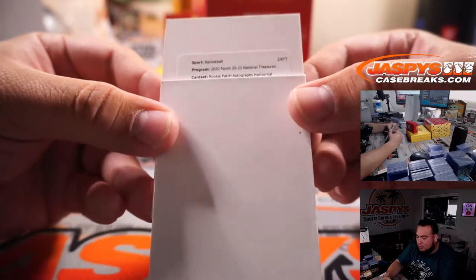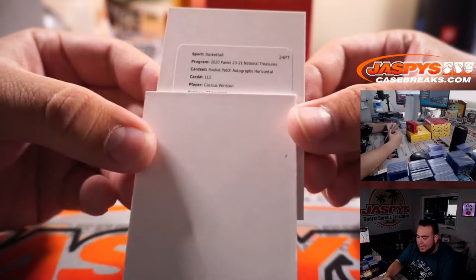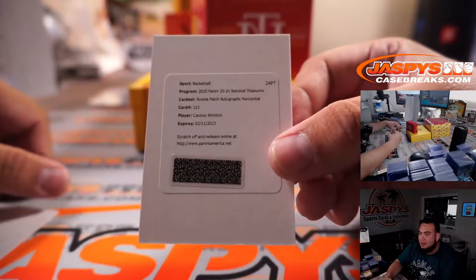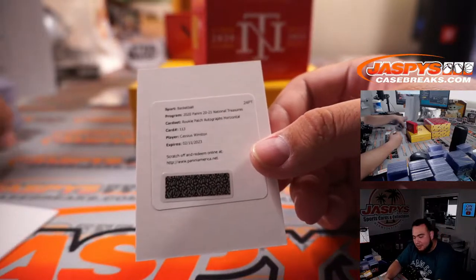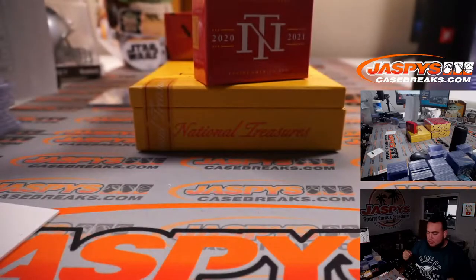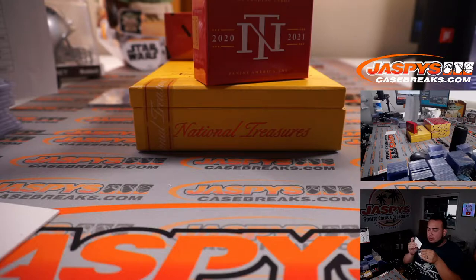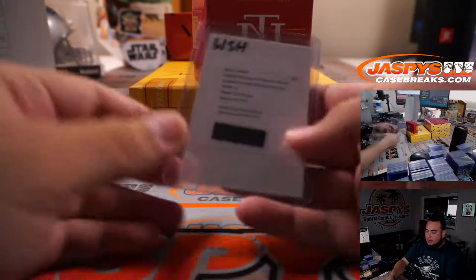Rookie patch autographs horizontal. Card number 113, Cassius Winston. All right, this case is gonna have to have a banger. Winston, I believe, is the Washington Wizards player. Cassius Stanley is the one over there. There you go, Washington going to Daniel.